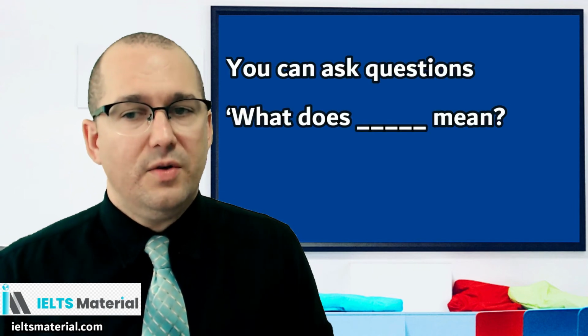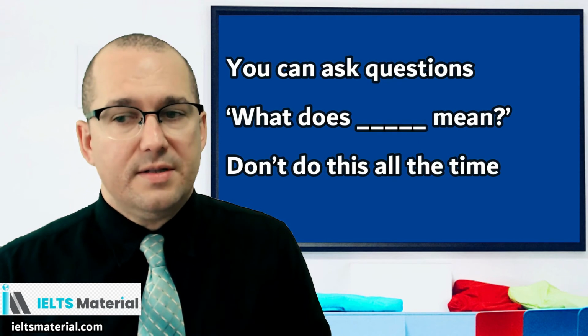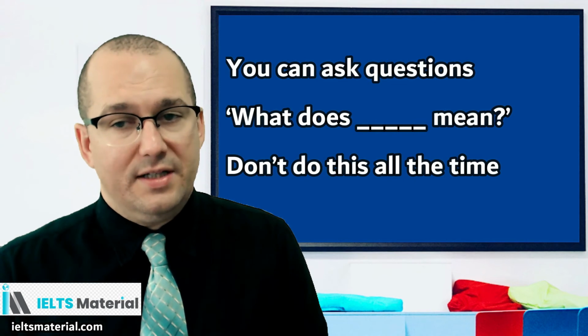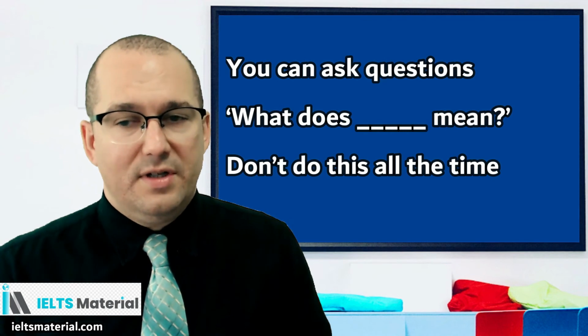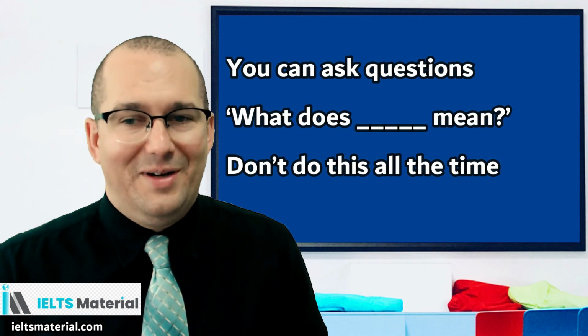Many people don't realize this, but you can ask the examiner to explain a question in more detail. For example, if there's one word that you don't know in the question, you could say, oh, what does blank mean? Now, I recommend you don't do this for every question because then the examiner will know that your proficiency isn't that strong. So some websites will tell you, oh, just keep asking the examiner to speak more, but the examiner will probably take this as a sign that your English proficiency is not that high. So don't be shy to ask a few questions, but don't ask a question after every question.